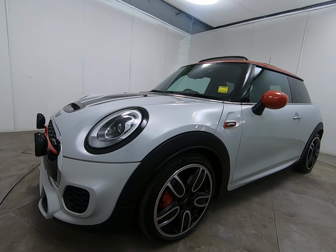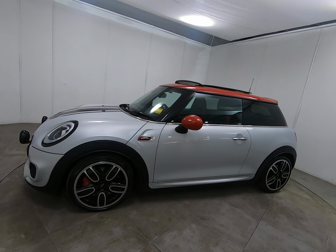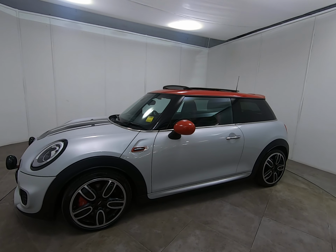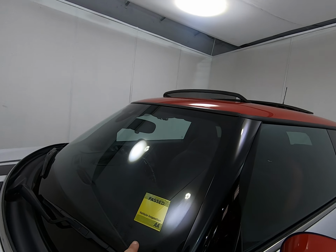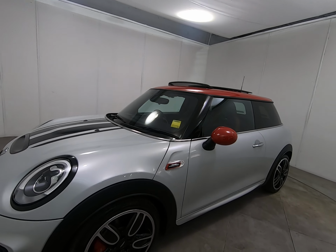It is worth noting we have all our vehicles independently inspected by the AA. That is a 128 point inspection, which includes a 5 mile road test by an AA engineer just to make sure the car is correct on the road. As the yellow window sticker shows, this John Cooper Works has passed that AA inspection.